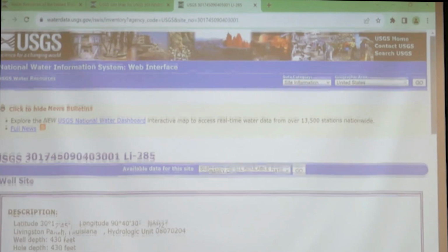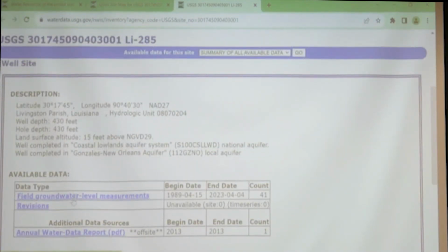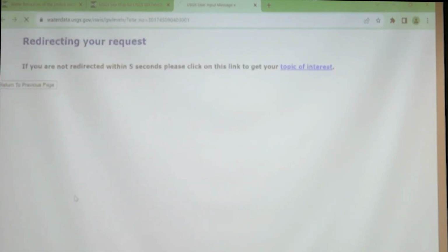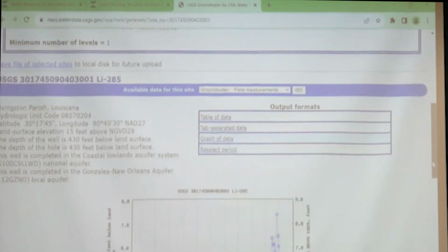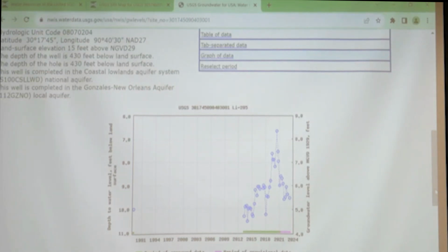So again, here's your groundwater level measurements. And I looked at this, I really did have trouble understanding. It's 15 feet above. So it's just measuring the depth of it? Yeah, I'm thinking it's the opposite of what I think, because it's depth to water level, feet below land surface, but it's like 11, but they're saying it's a 400-foot hole. So that one up there looks like the groundwater was rising? Possible. I don't know.